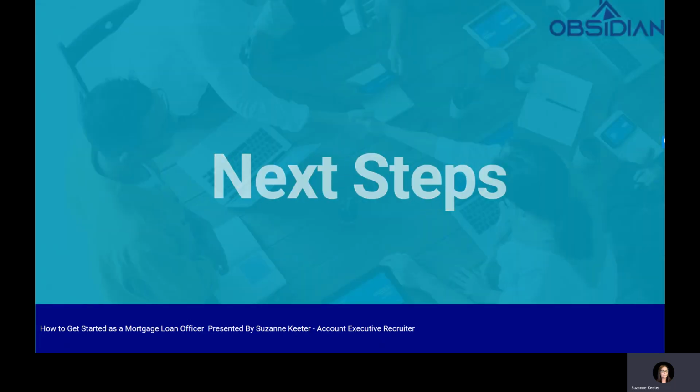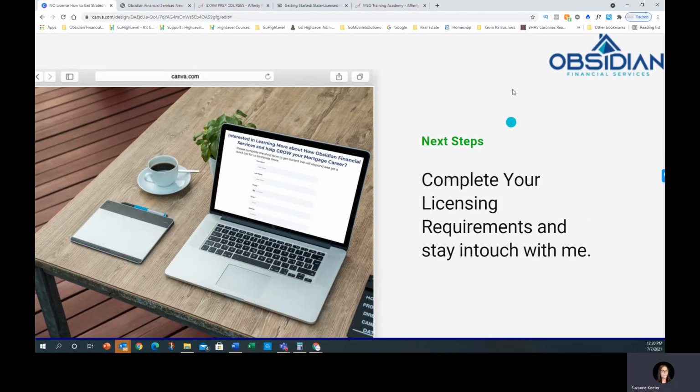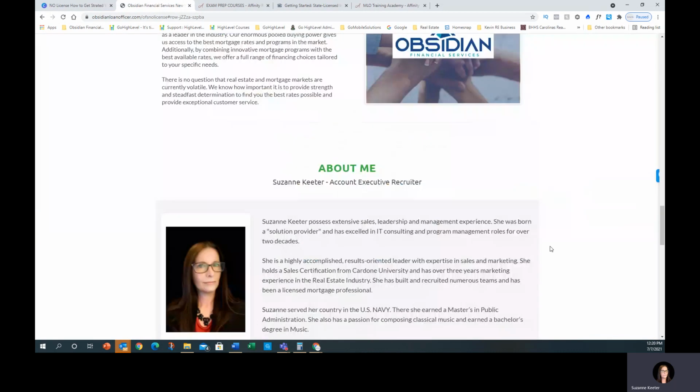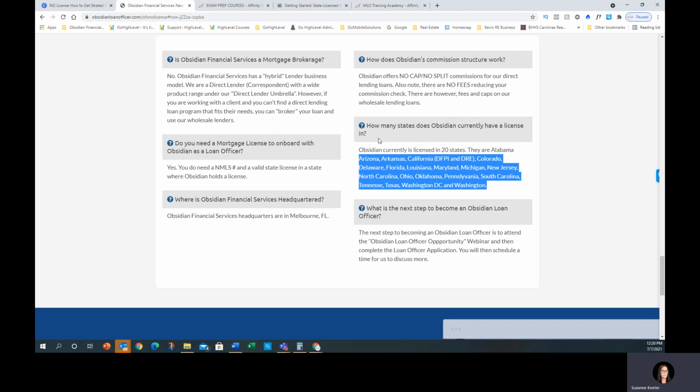So next steps would be go get your license. So go complete the licensing requirements for national and whatever state you happen to be in, and make sure it is in a state, if you want to move forward with Obsidian, that Obsidian has a license in, and you'll see that information at the bottom of my page where you originally were, which is right down here. So here's all the states that we are currently in, and I'll keep this updated. So just check the page for more information.